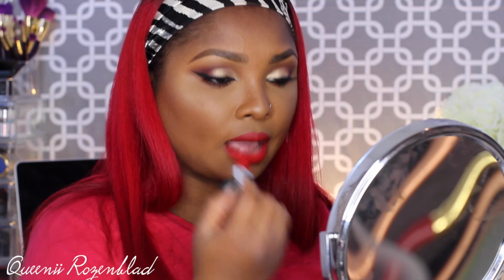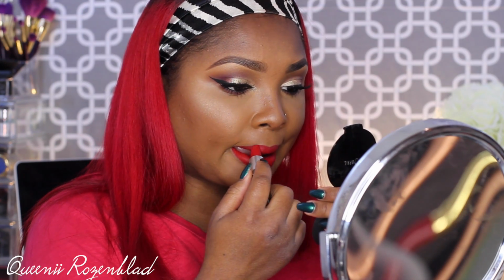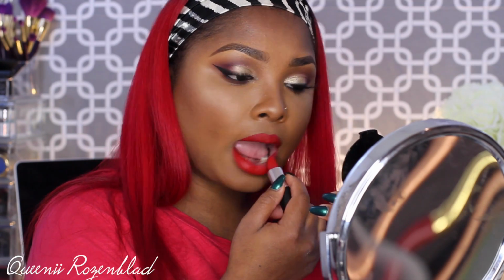Alright, for lipstick, I'm using MAC Ruby Woo lipstick. I use this quite a lot for date night and going out to dinner and whatever. It's one of my regular red lipsticks that I use. If I don't use this one, I'll use the L.A. Girl Poison Apple liquid lipstick, which I really like a lot. It's a darker red, it's really pretty, and it lasts a very, very long time on the lips.